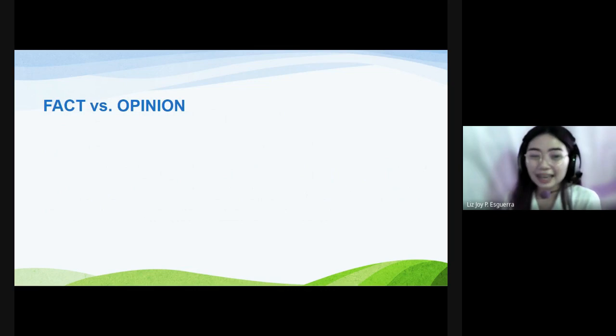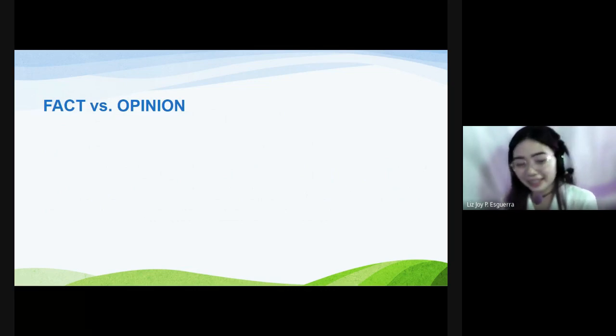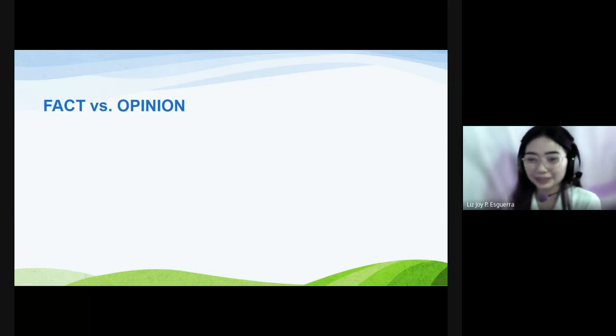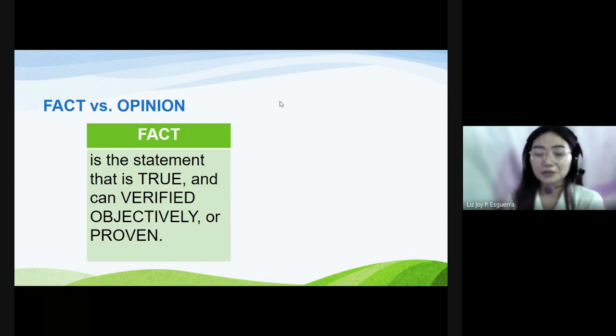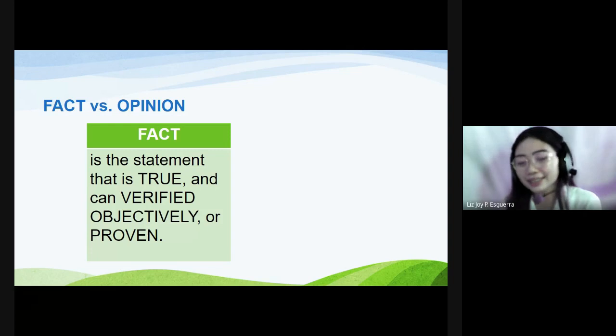What is fact? Anyone? It was included in the game a while ago or in our activity. Yes, Laila? Ma'am, as I remember, fact is the statement that is true and can be verified objectively or proven. Yes. Fact is the statement that is true and can be verified objectively or proven. It can be measured through research or studies, while opinion is voluntary.